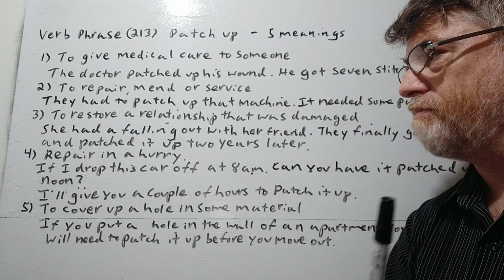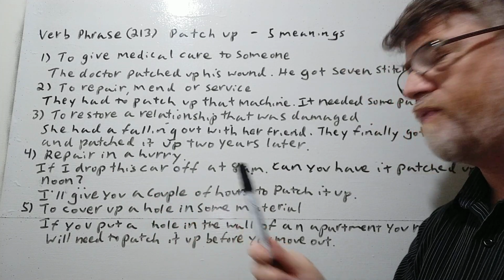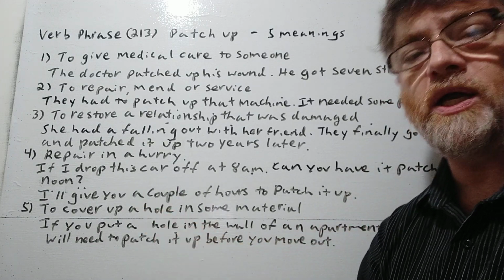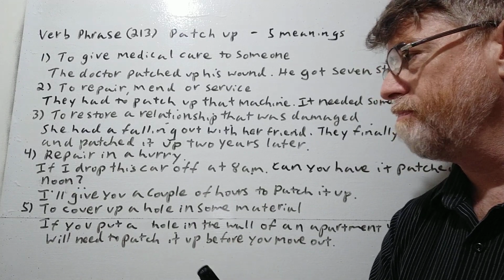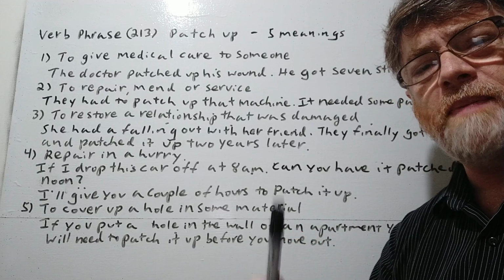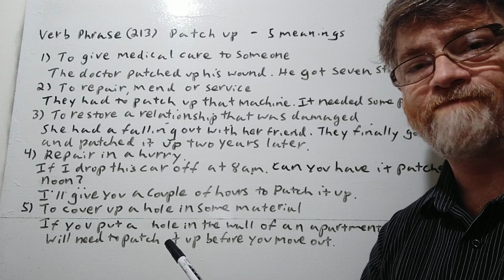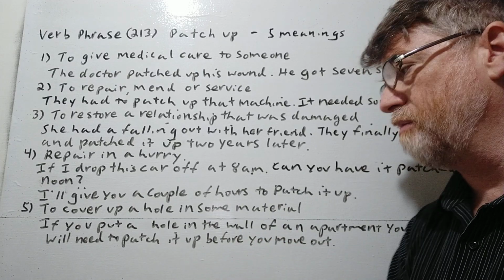Okay, number 4 here. To repair in a hurry. If I drop this car off at 8 a.m. in the morning, can you have it patched up by noon, by 12 o'clock in the afternoon? All right, and the second one here, I'll give you a couple of hours to patch it up. This might be at work. Maybe your boss wants you to fix something, and he's giving you a time limit, so you're being hurried a little bit.